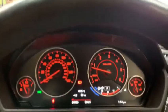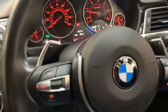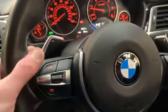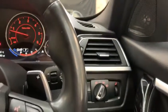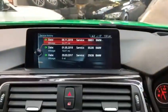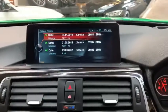The vehicle itself has covered just over 34,000 miles, as you can see there. We of course have the superb 8-speed sport gearbox with paddle shift, cruise control with speed limiter, voice controls, volume controls, automatic lights, automatic wipers. The heated seats, which we spoke about. We also have the superb Professional Wide navigation and media. This is the facelifted iDrive, so it's got the up-to-date software.